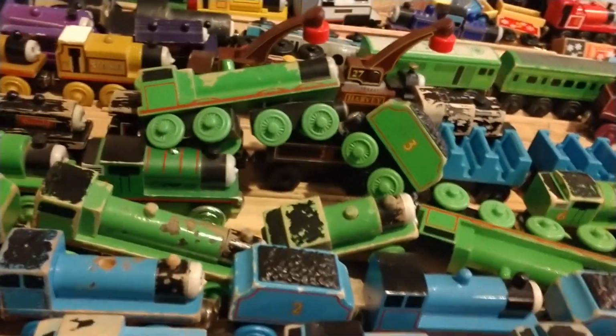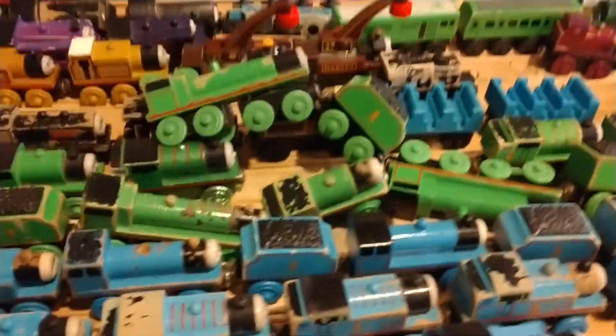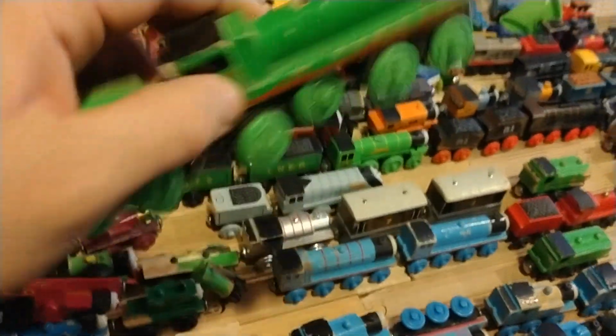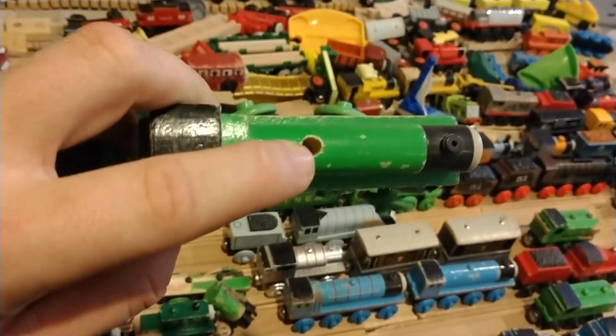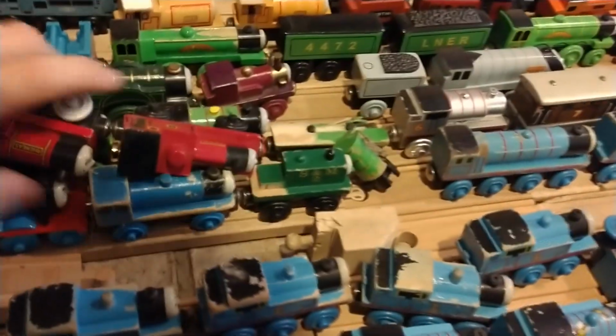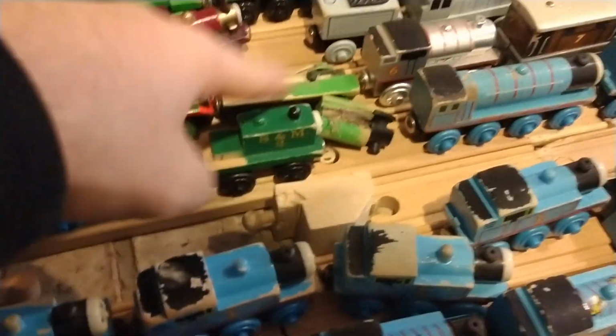I actually don't know where the Henry with the dome missing went. I know I have him around here somewhere. Oh, here he is. All the way up here. This was my very first Wooden Railway. And as you can see, just like the Edward, his dome is missing. Not entirely sure how I managed to do that. There's a couple of other really used ones. That one does not count.